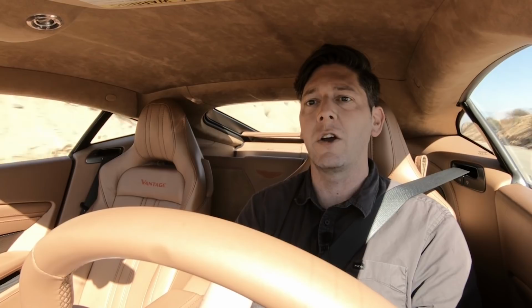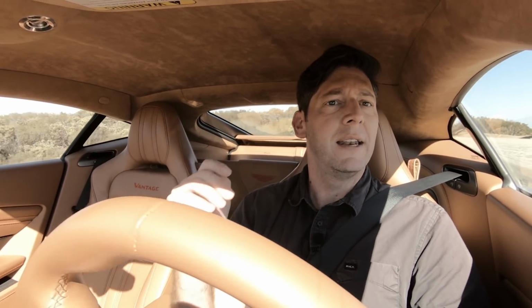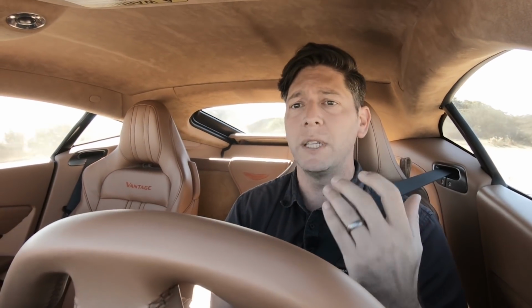But for me, I don't care. I'm not racing. I'm not trying to win anything in this car. I just want to go fast. All I want to do is race, Daddy. No, I just want to look good and be comfortable and have the ability to go fast when I need to go fast. This car covers all those bases and covers them incredibly well.